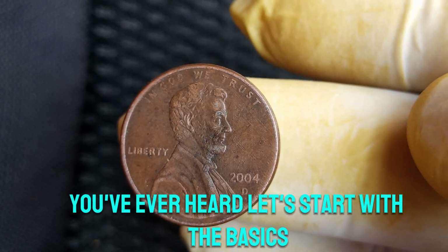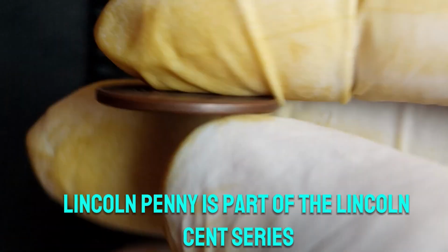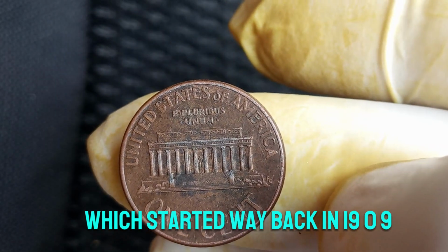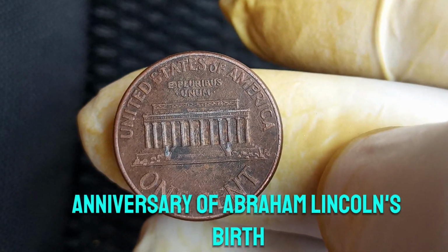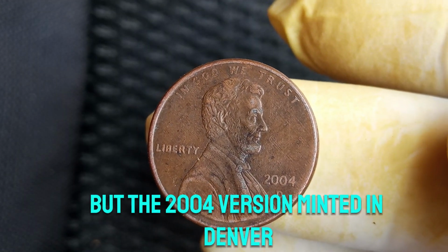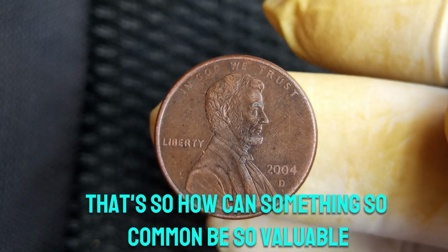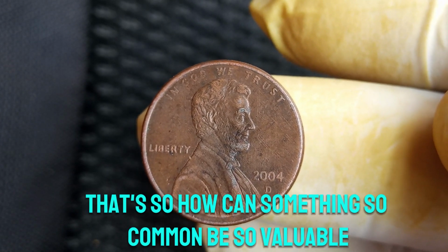Let's start with the basics. The 2004D Lincoln Penny is part of the Lincoln Cent series, which started way back in 1909, celebrating the 100th anniversary of Abraham Lincoln's birth. But the 2004 version, minted in Denver, that's what the D stands for, was produced in the billions. So how can something so common be so valuable?